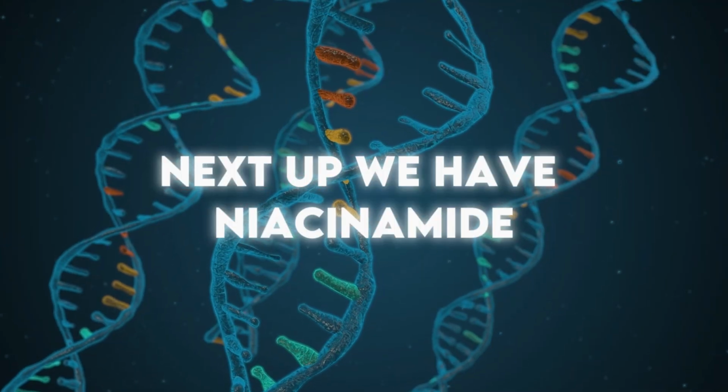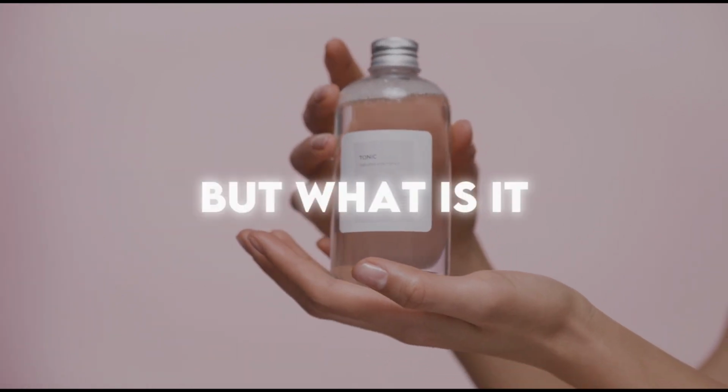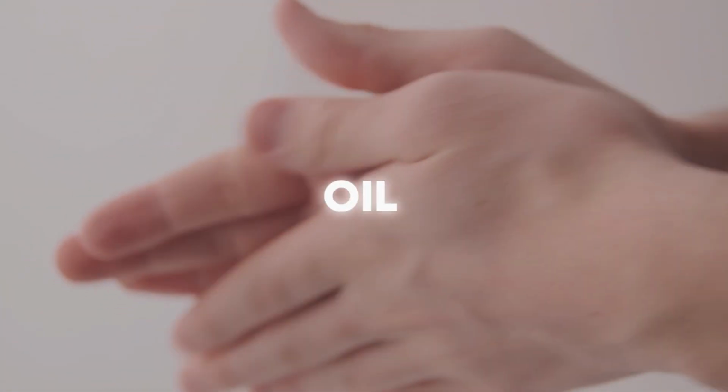Next up, we have niacinamide. Much like retinol, this miracle ingredient is a highly popular product to treat different skin problems. But what is it? It's a form of vitamin B3 that can help to improve the appearance of large pores. One of its super skills is to help balance oil production.